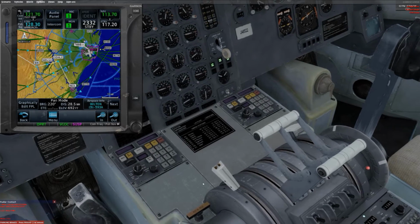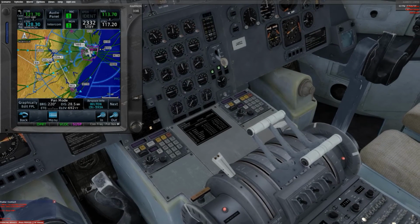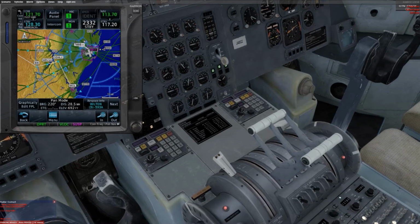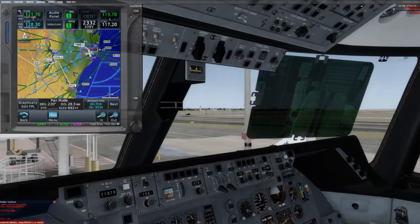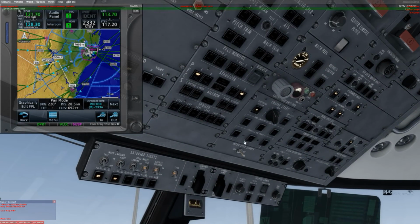Sydney Ground, Japan 762, request pushback and start, B79 with starter cutout. Engine 2. 762, start push approved, face north. Starter engaged. Engine 1. 762, started, pushback approved.